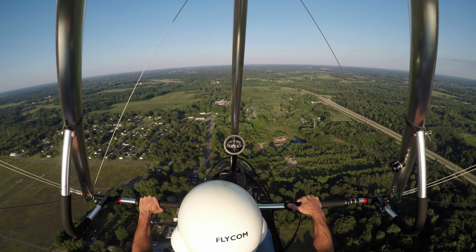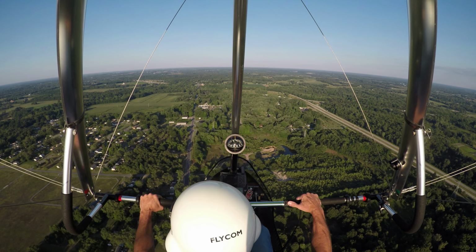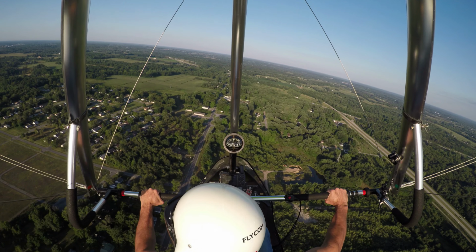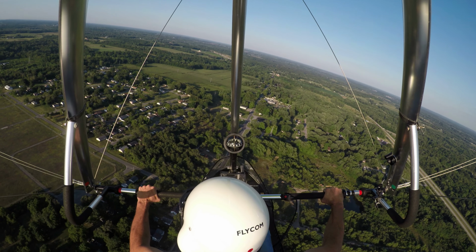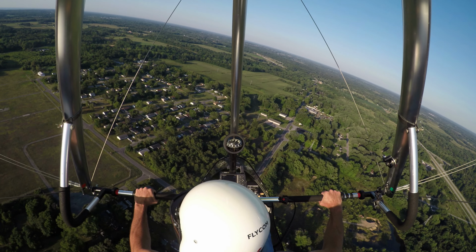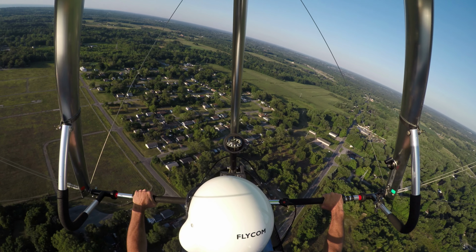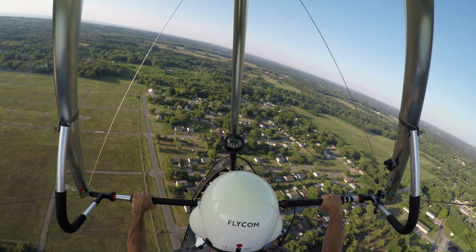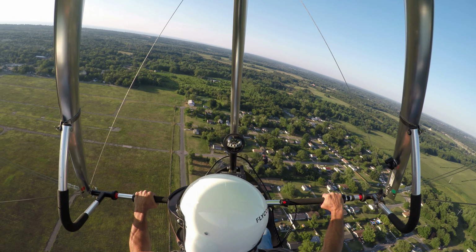Benton Harbor traffic, Delta Wing turning left base to final for runway 28, Benton Harbor. I just came off power. I just want to see how much altitude you lose in a turn. Quite a bit. We're dropping 500-600 feet per minute.